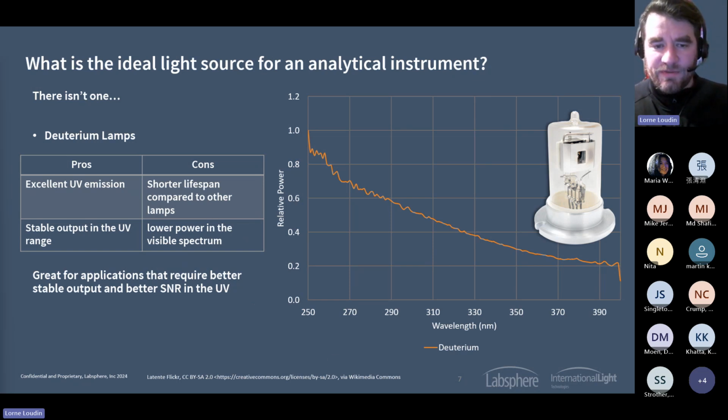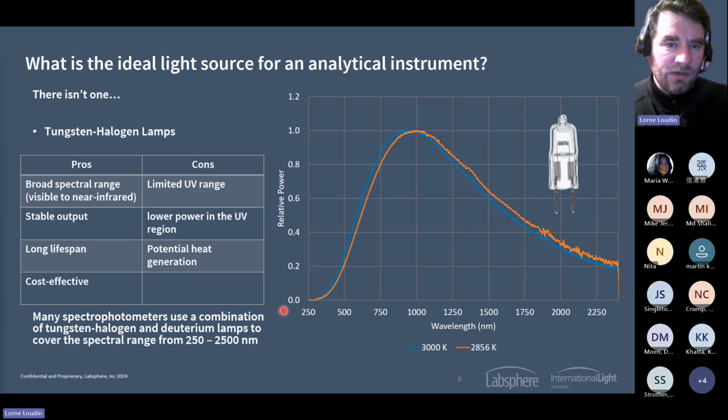So most of Labsphere's conversations, and ILT deals with many more light sources than Labsphere does, but Labsphere works a lot in the QTH world, or the quartz tungsten halogen world. And of course we use other lamps, but QTH are the most common. And that's true for a lot of people in a lot of applications. The quartz tungsten halogen lamp has obviously been a very popular lamp in analytical instrumentation and calibration for decades now. And what's so nice about it are these really stable curves that we see that replicate a black body in a way.